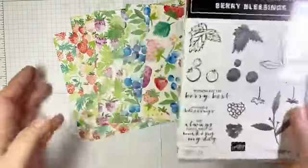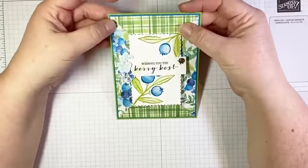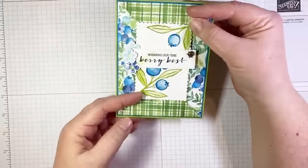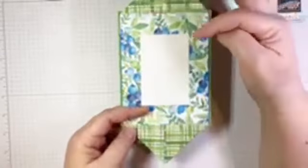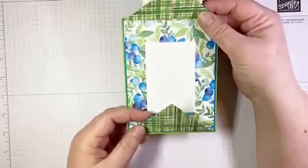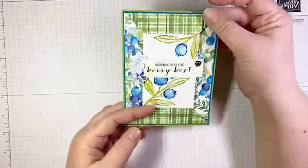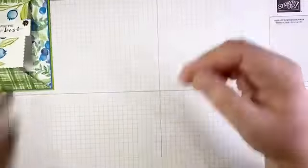So let's get to our projects today. Set these aside. This is the fun fold card I'm going to show you how to do. It's a really simple fun fold, a kind of variation on a gatefold. When you open it, it opens this way, and you have a little spot to write your sentiment, or your greeting, I suppose. I didn't include a stamp sentiment on the inside of this one because I wanted to make sure I had space to write. But it's a great way to showcase this gorgeous designer series paper. So let's get to it.